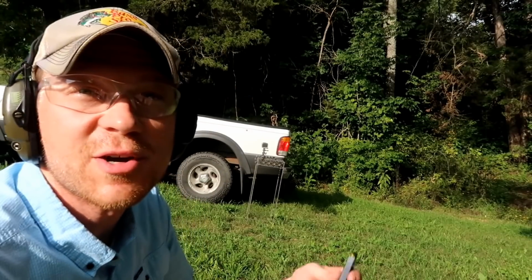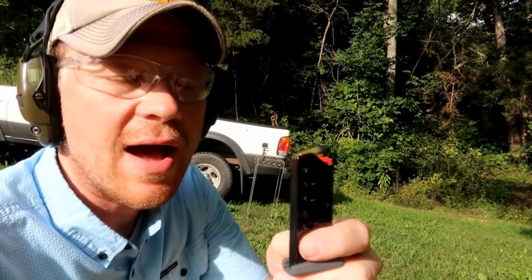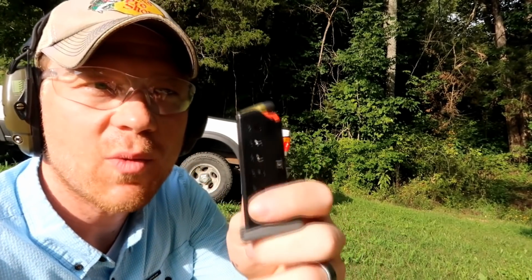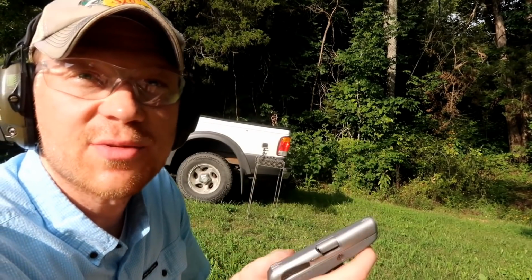Let's go load up the 380, see what happens. Good news is the 22 went through. I would assume we're not gonna get any ricochets back off this truck. Now we're shooting the 95 grain Winchester 380s out of the Taurus Spectrum. Let's see what happens with the 380.